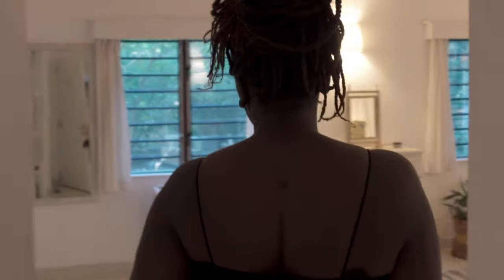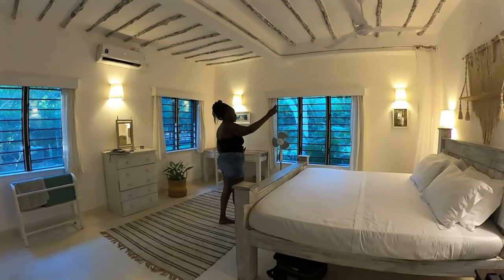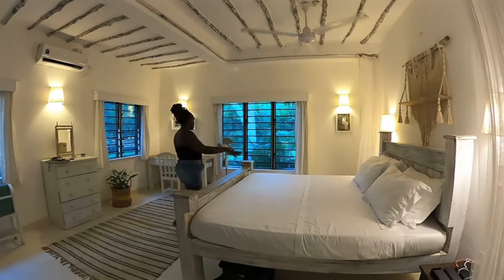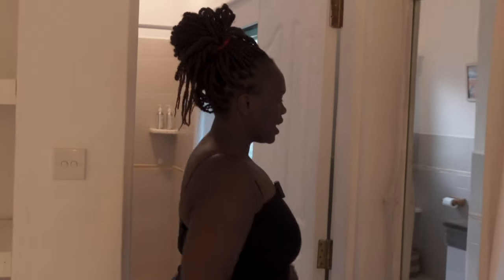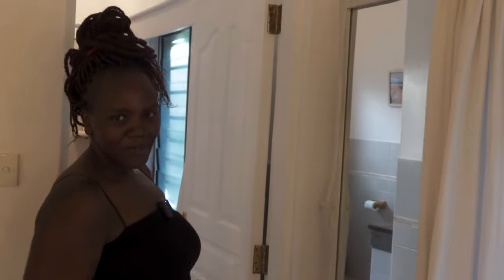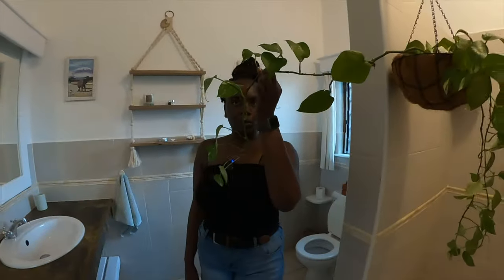This is the master en suite, and this is a bigger room. You have a really nice big bed, of course, with coastal design on top of it. You get a workstation here, and also a big closet. Oh my God. You know, Diana loves a good mirror. So this is our bathroom. We got the toilet, and we love a flower in the bathroom.